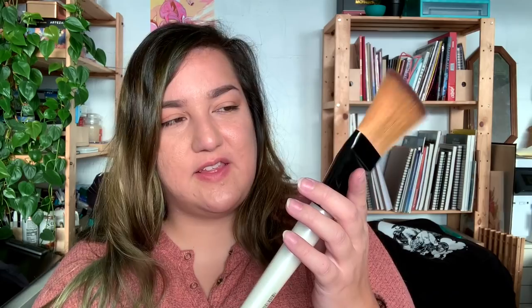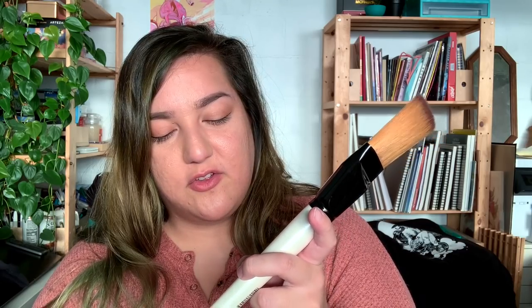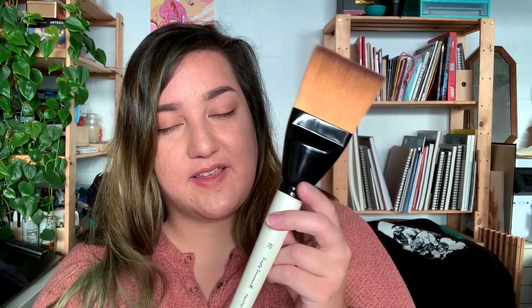But these brushes, these are the really inexpensive kind that you can get at Michael's. Simply Simmons XL flat brush in size 70. This is going to be for applying gesso and putting primer, stuff over top, stuff underneath, whatever. It's just a big brush that's really soft.